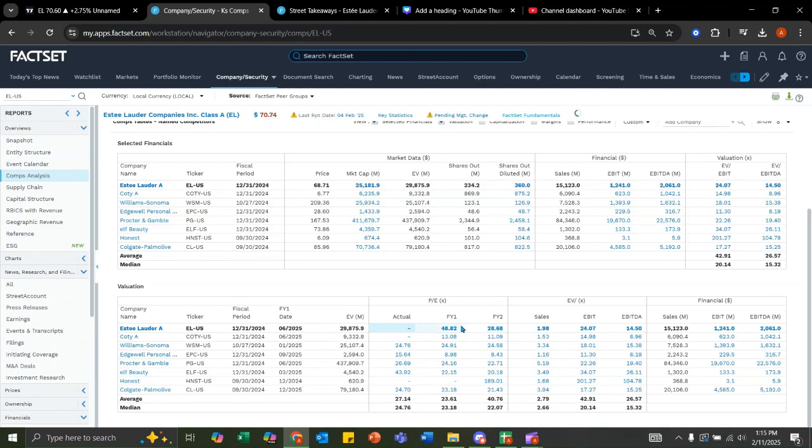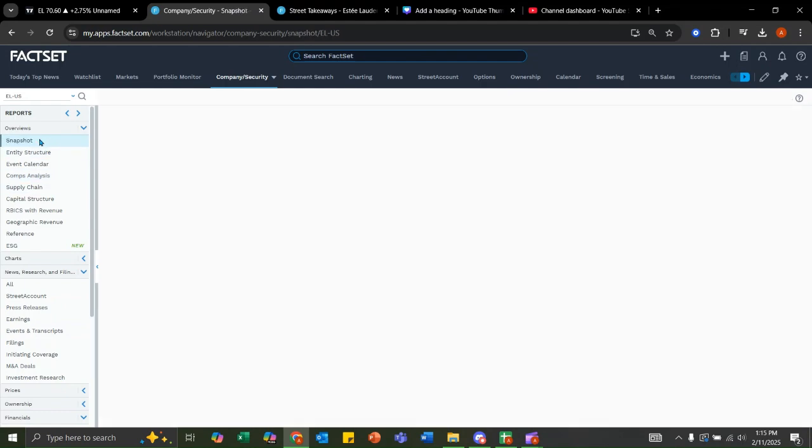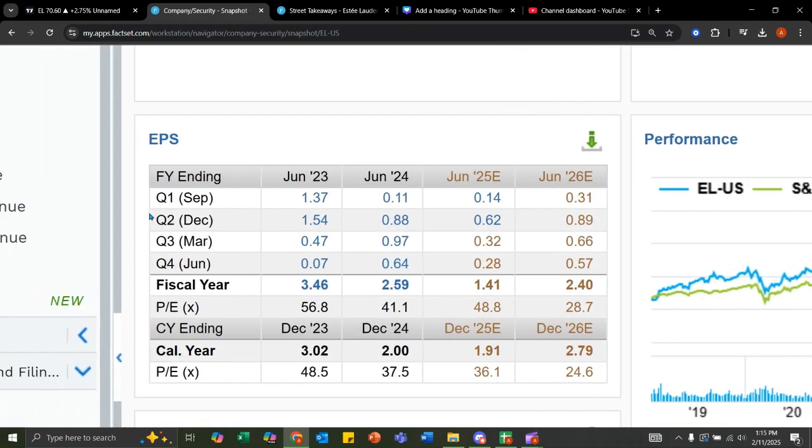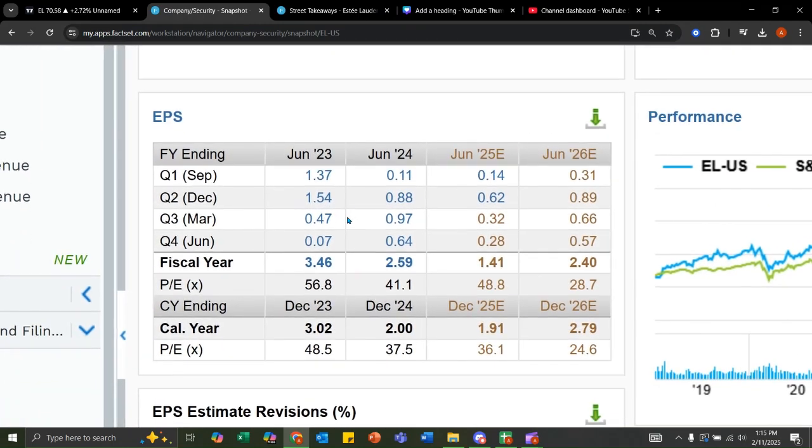What I could do is use one of the PE ratio estimates here. Also, if I go back, there is a whole tab here for the EPS where you can see the fiscal year 2024 final EPS I could use. That would give them a PE ratio of 41, however, and we'll see exactly why that's bad when I put that in here. So 2.59 was their average for 2024. So that is what I'm going to go with.